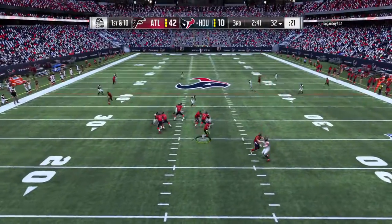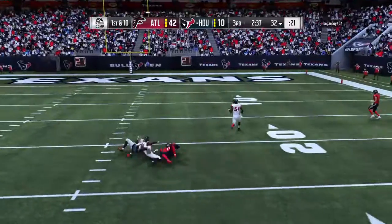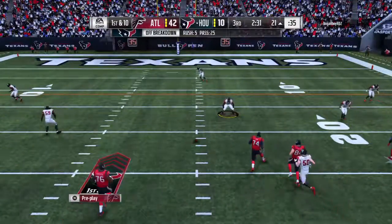On 1st and 10, Watson eluding the pressure right. Now he'll let it go. It's caught inside the 25. And he finally goes down, but not before reaching the 21.